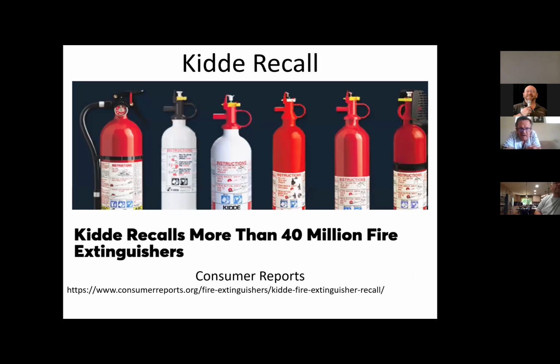Kitty, the #1 seller for RV fire suppression, fire extinguishing systems, has recalled 40 million fire extinguishers. You can go on the Kitty website and check your serial number and see if your extinguisher has been recalled. If you're in a 2017 or earlier model, you really want to check this. I think this recall came out in 2018.